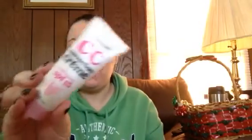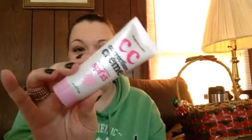This is the Hard Candy CC Correction Cream Broad Spectrum SPF 15, and I use that in the shade Light. And I love this. It covers everything. I barely need any concealer. Usually I just take it and dot a little bit more, you know, kind of where I need things.